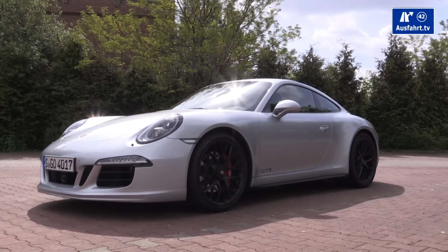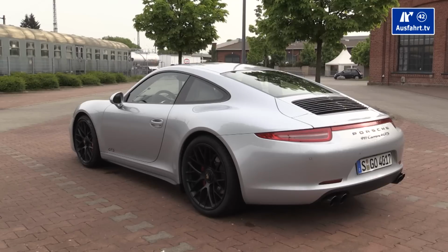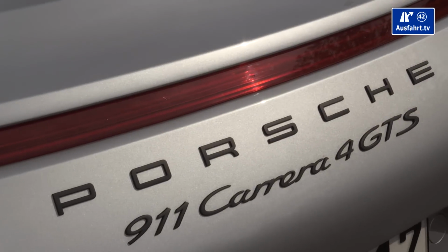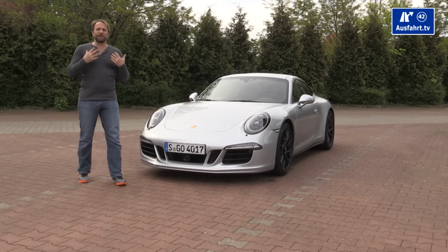The curb weight is 1,490 kilograms or 3,285 pounds. The admissible total weight is 1,895 kilograms, equals 4,178 pounds. So the question is, what is a GTS?